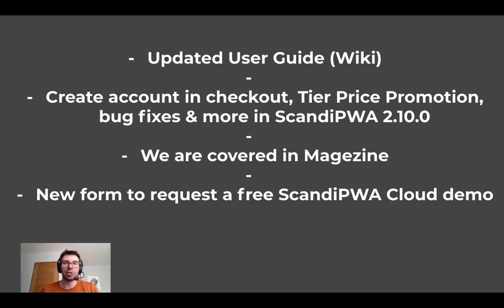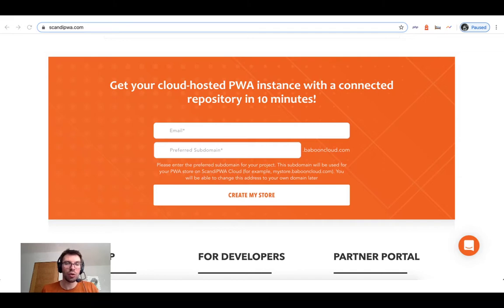On Monday, we have an updated ScandiPWA Cloud, and you will be able to request your free ScandiPWA Cloud demo. So here's how the form looks like. We are going to roll out a very important release. ScandiPWA Cloud will be more powerful, more secure, and starting from next Monday, March 23rd, everyone will be able to find this block on scandipwa.com site. All you need to do is to fill in this form, providing your email address and preferred subdomain, and you'll get your own copy of ScandiPWA Cloud demo instance deployed in some 10 minutes with an extended trial while we're operating in beta. I have recorded a short tutorial on how to do that, so make sure to check the description and watch this tutorial.